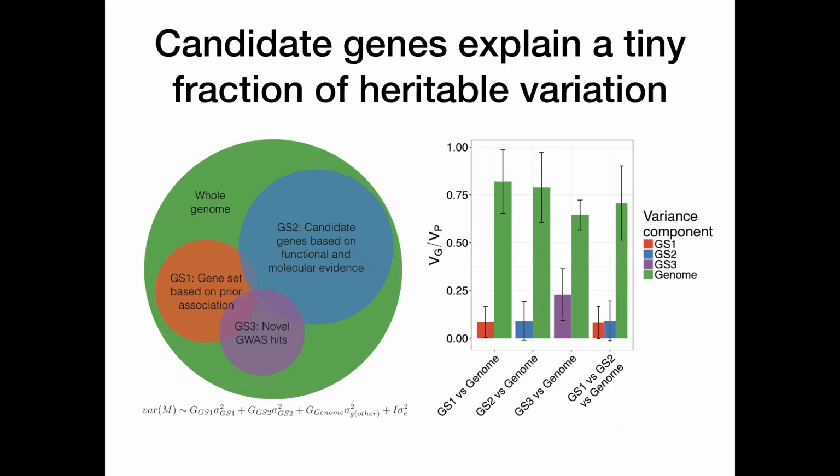So when we looked at the first gene set, this is the second smallest, that was based on prior association. So here we have about 15 genes that are known from previous association analyses to be directly affecting skin pigmentation in human populations. The second candidate gene set is a little bit larger. It consists of about 50 genes that are based on functional and molecular evidence. So these can be associated with skin color in humans, but they can also come from animal studies. And then the third gene set came from our association analysis.